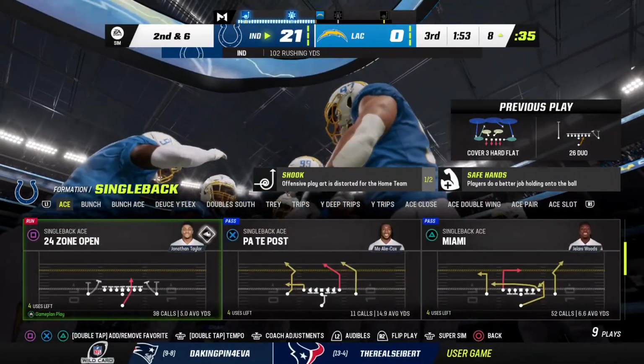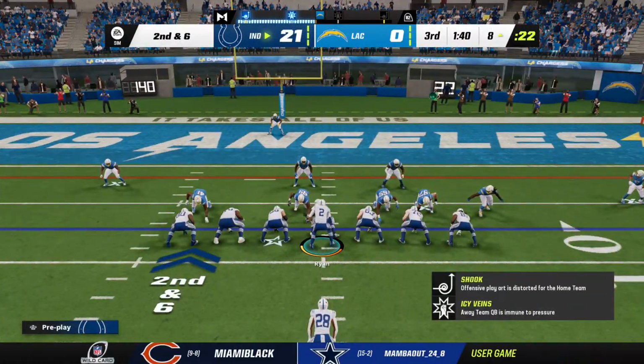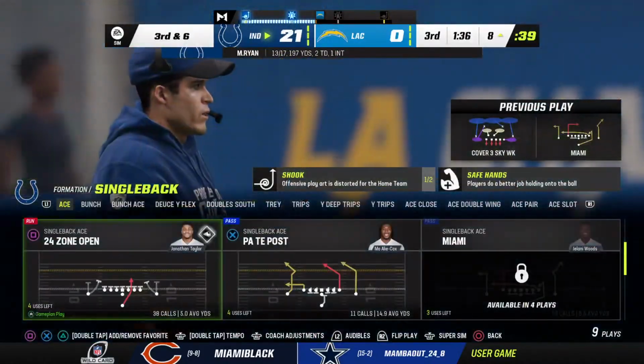But really, that was no surprise there. They've been running it well all game, and I know goals change all the time, but any team will take that type of run each and every time. To throw on 2nd and 6. Ryan looking end zone, but it's incomplete.